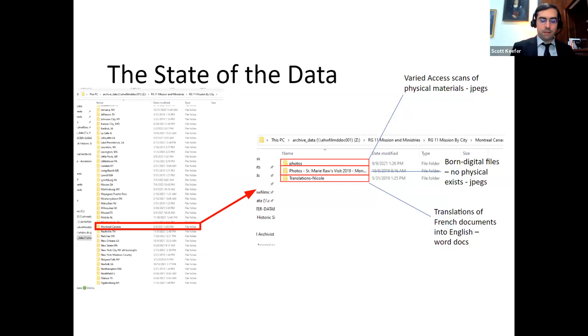As an example of some of this digital content, I'd like to show a digital version of Tara's box of mystery, box of archival mystery. A lot of our collections are organized by city. I hope you can read what some of those say, but that's the Montreal, Canada collection. And so in that digital file, there are photos which contain various access scans of physical materials in JPEGs that were made for researchers or ourselves for some reason.